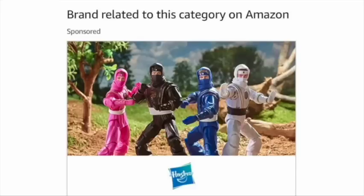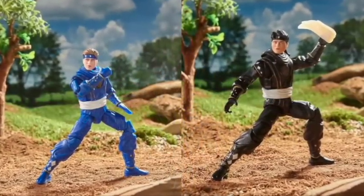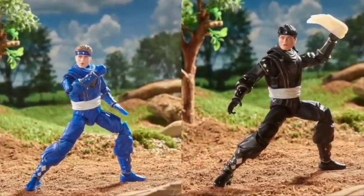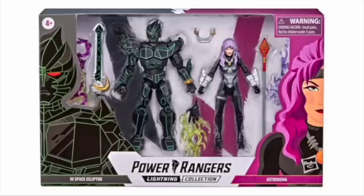So that's the announcements that we got 2 weeks ago during Power Month Week 3. We got the announcement of the Target exclusive black and blue Ninja Rangers. But this banner is very interesting because it shows the 2 of them, but it also shows a Ninja Ranger white and a Ninja Ranger pink. So you're probably thinking, didn't we do this 2 months ago? 100% we did. We saw this 2 months ago in June back at the Chinese Wonder Festival thing. And now we're finally seeing it here officially.